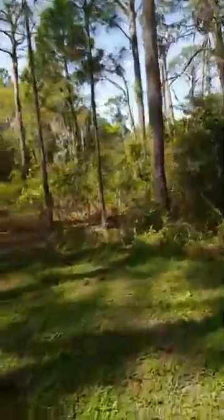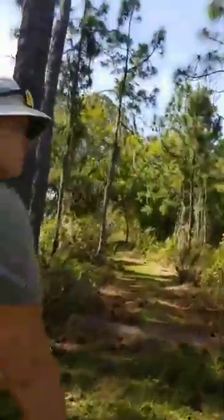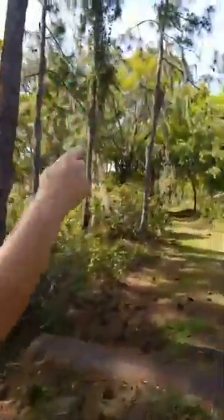Oh, you know, we got to go explore this path. I don't know what's down here. They're making something out in here.